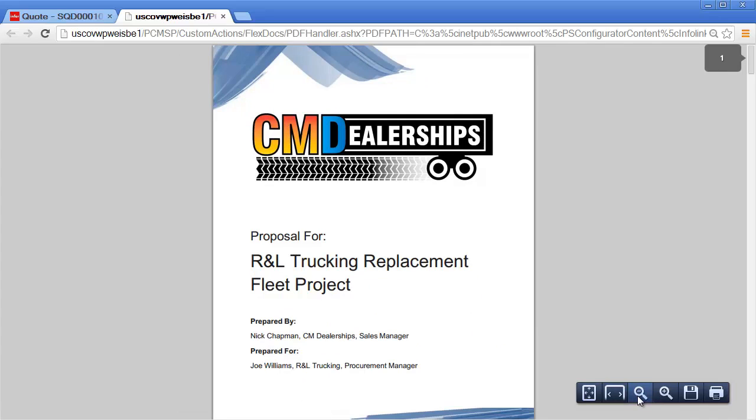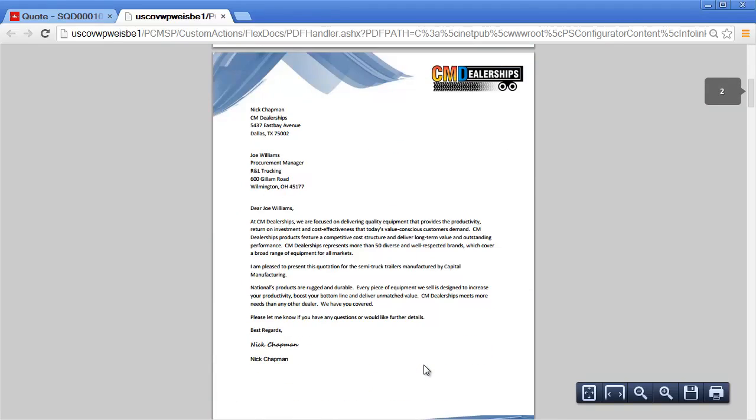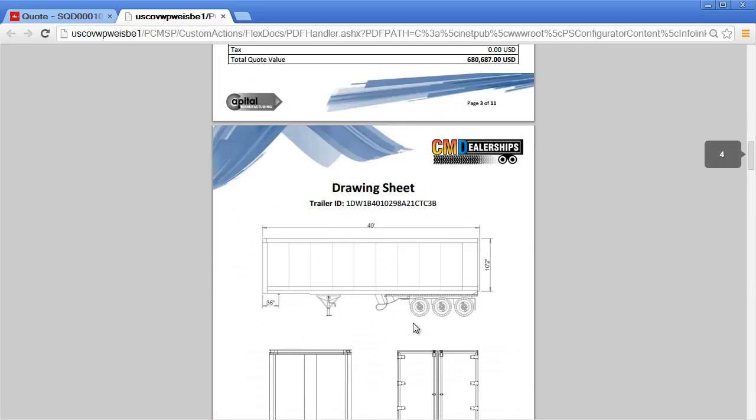Nick's proposal for R&L Trucking has been personalized with the CM dealership's logo, the name of the R&L Trucking procurement manager, and a cover letter describing the value CM dealerships and Capital Manufacturing is providing to their customer. The trailer configurations are included with the selected options, price, and drawings. The replacement parts are consistent with the request for quote and include the product image. Pricing reflects the manufacturer's suggested retail price.